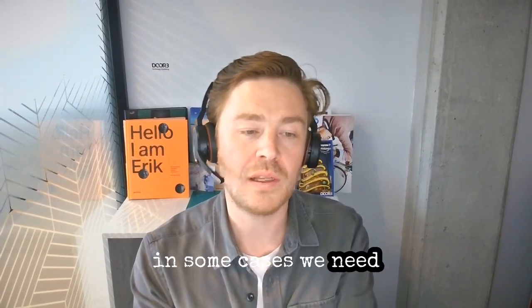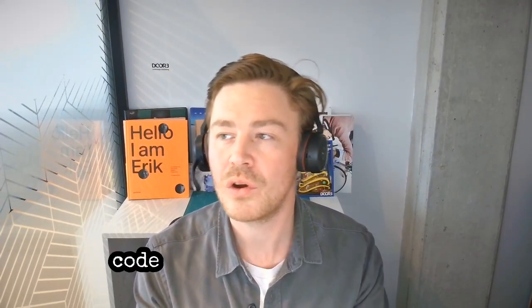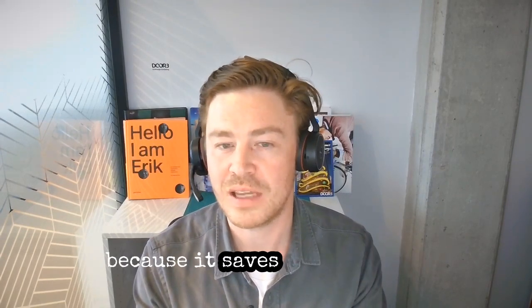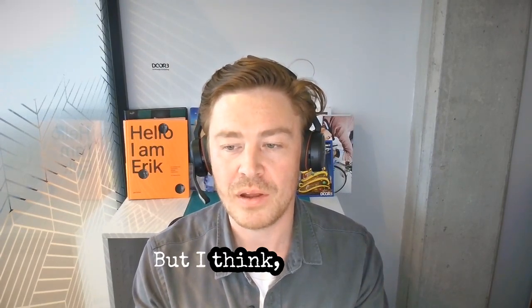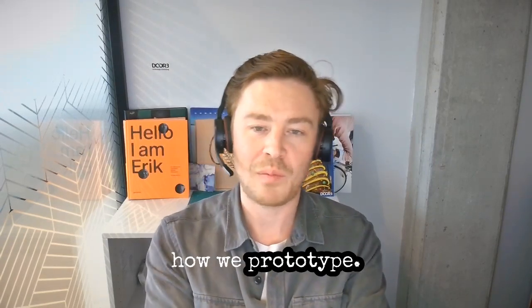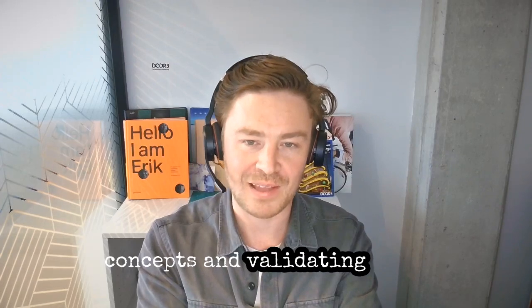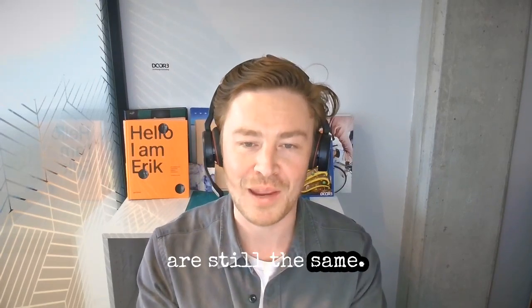In some cases, we need complex prototypes. A lot of new solutions, like no code solutions, are fantastic because they save a lot of time. But I think a tool is just there to be used. I don't think it's going to really revolutionize how we prototype. It's more about the ideas, concepts, and validating them. The fundamentals are still the same.